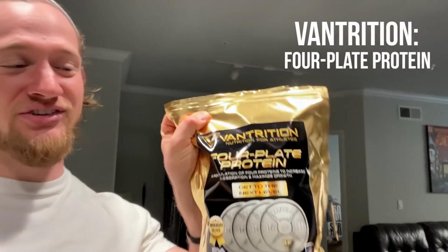And the protein I am using is this Vantrition 4-plate protein. It's a chocolate raspberry flavor. If you've ever had Graeter's ice cream, it kind of tastes like the raspberry chip ice cream. It is fire, but I just started working with Vantrition, and so I'm working with them for supplements.